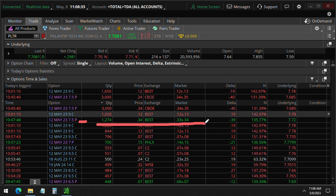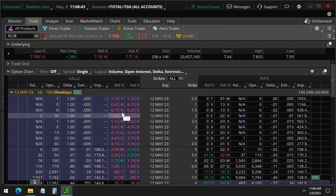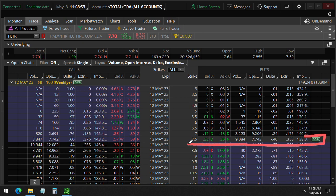All right. And so because of that, for our trade, what we're doing is that we went out also to this 12th May, which expires in just 4 days, and also bought that 7.5 strikes. You see that here. And you'll see also the volume is at least higher than the open interest. So we know these are opening orders.